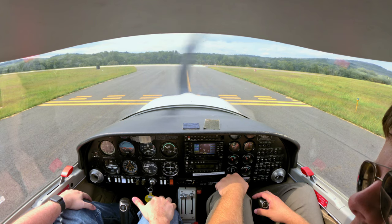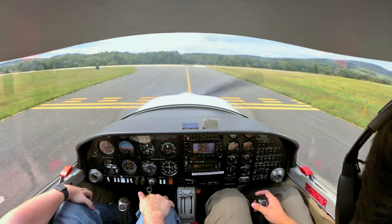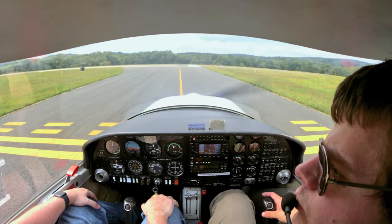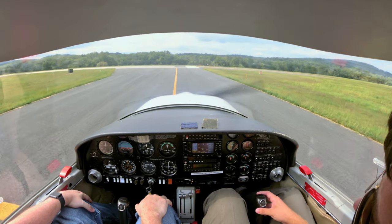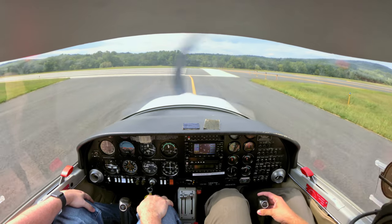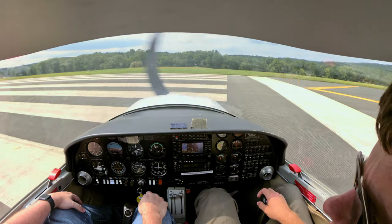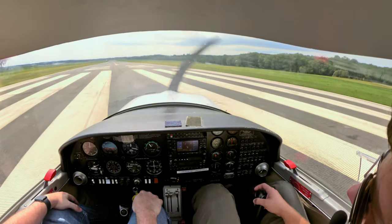All the way to the end. Yeah. Clear. Orange County traffic, Diamond 30 Yankee, taking 22, VFR to the northwest, Orange County. Since we've got a little bit of a right crosswind, we're just going to use some right stick to start, and then we'll bring that out as we get some more airspeed.